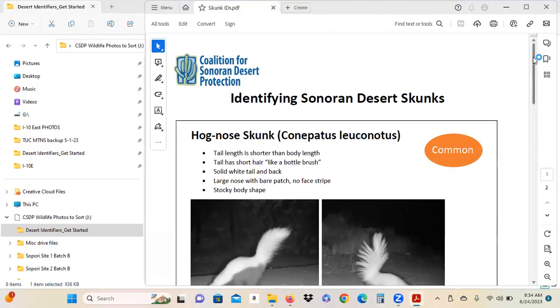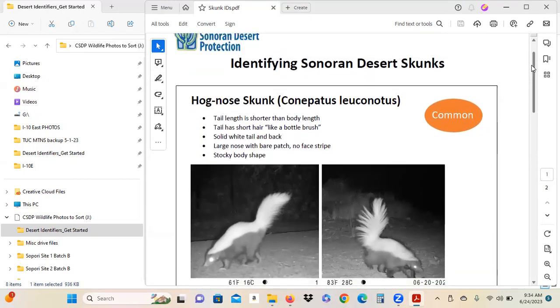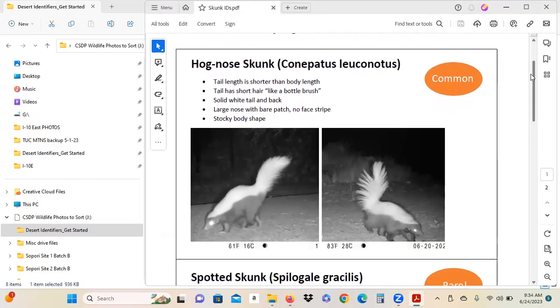All right, so I put this together because so many people had questions about these skunks. We have, again, the four different species. One of the more common ones that you will see is the hognose skunk. With all the skunks, just look at the tails. The tails will tell you what's going on more than color or pattern. Hognose skunks have a short tail. It's shorter than their body. And it tends to look like this little brushy bottle brush, and it's solid white. So that will always be the case.